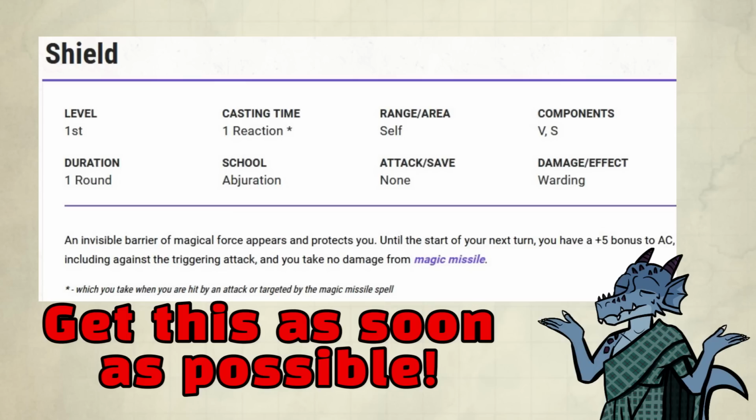Shield. Like Absorb Elements, if you can't dip for it, then consider picking this up. But unlike Absorb Elements, you should think about getting this as soon as possible. You have a serious defense problem as a bard, and this spell goes a long way to help you.